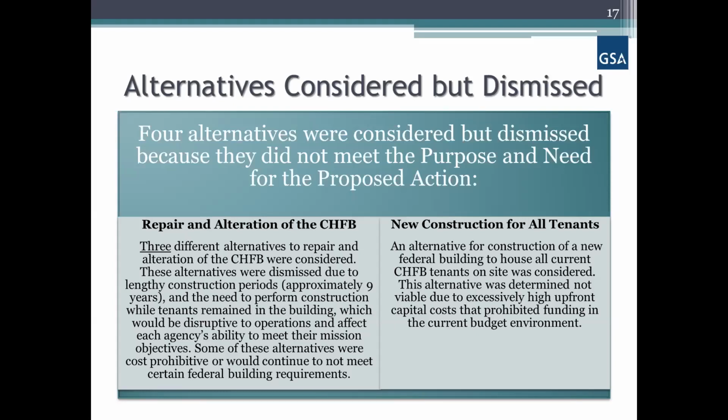We also looked at new construction for all tenants, but it was not viable due to the excessively high upfront capital costs that prohibited the funding in the current budget environment.